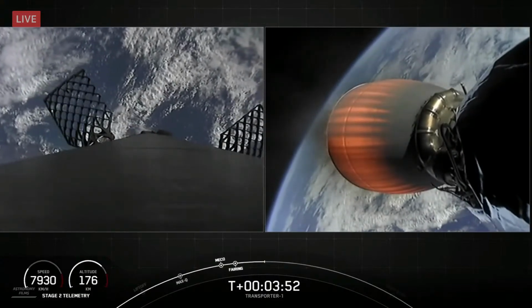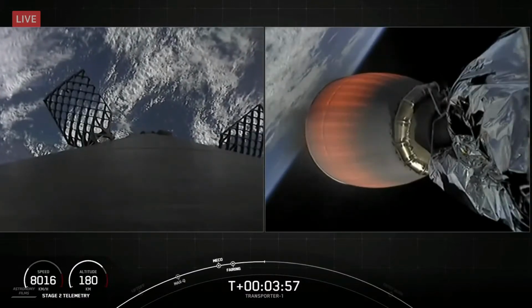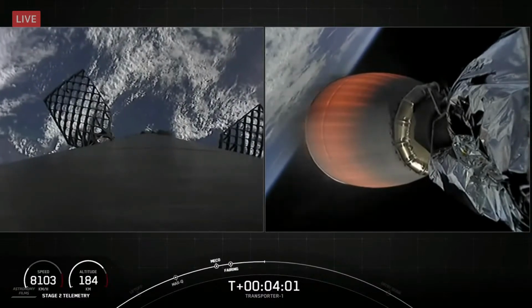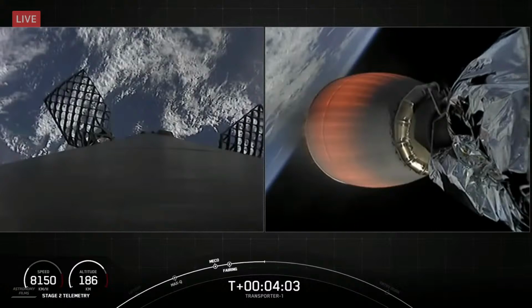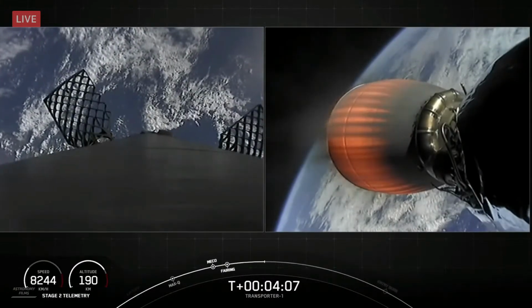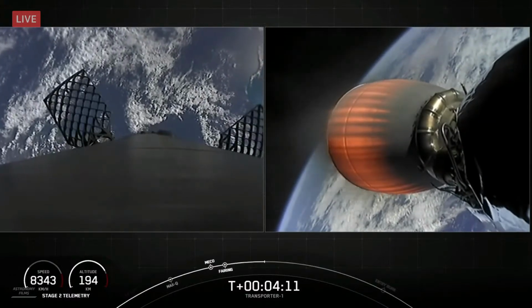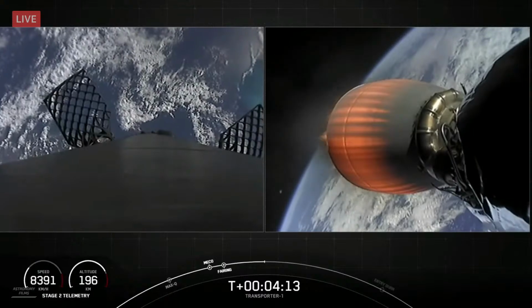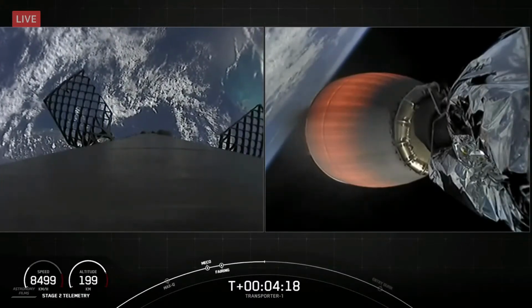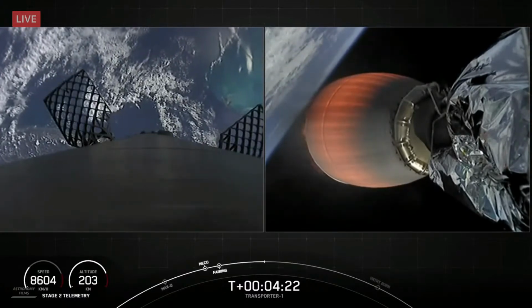And on the left-hand side of your screen is a view from the top of our first stage looking down. The next milestone for the first stage will be its re-entry burn. Falcon 9 needs to execute an entry burn to slow itself down before hitting the dense parts of the atmosphere. Without this burn, relying on the atmosphere alone to slow Falcon 9 down will put unnecessary strain on the rocket. And that entry burn is coming up at around the T plus 7 minute and 47 second mark, just a few minutes from now.